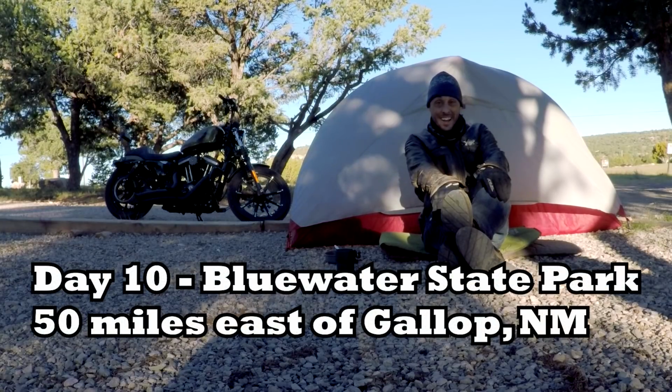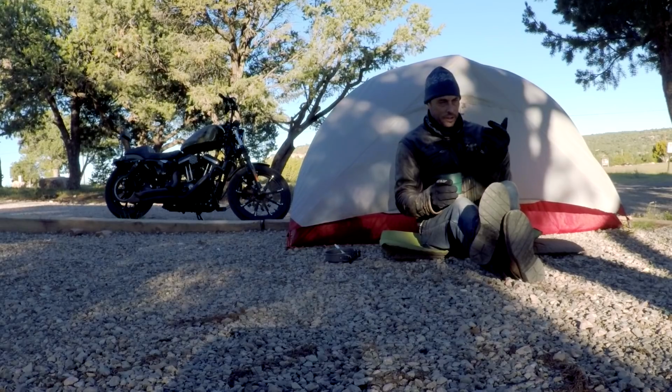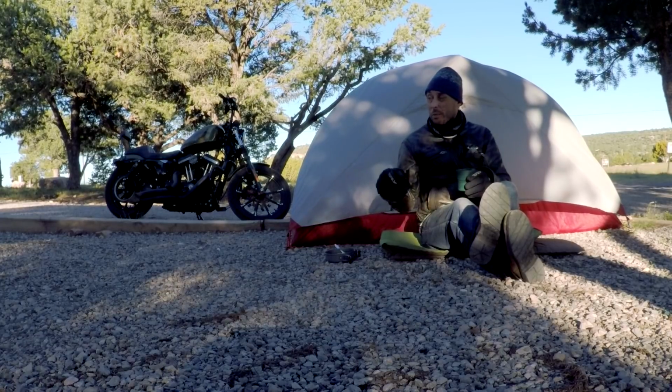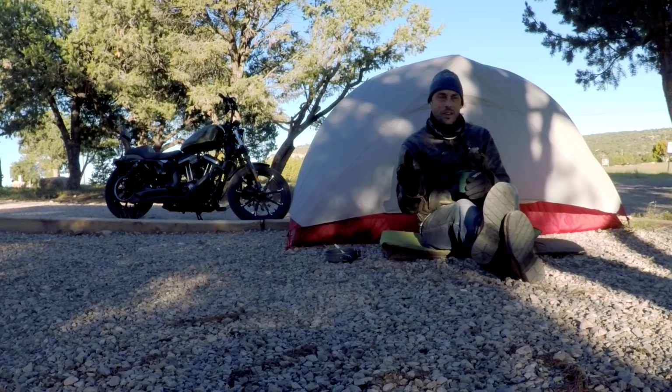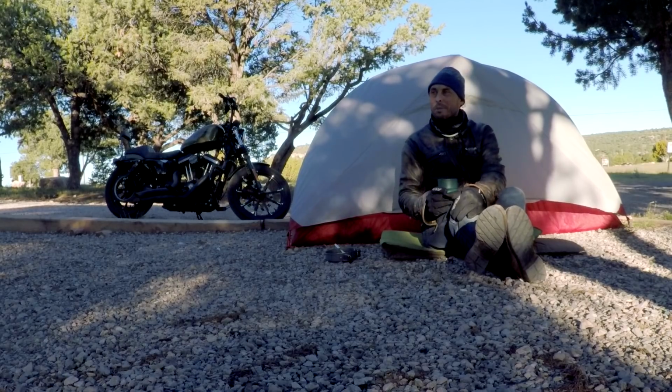So it's day 10 now. I'm at Blue Water State Park in western New Mexico. The literature that you get when you first come into a state park like this said that the elevation of the park is 7,500 feet. My phone, which has an altimeter, says that it's about 7,350 feet or so. It's probably somewhere in the middle. 7,500 feet is probably the peak elevation here.